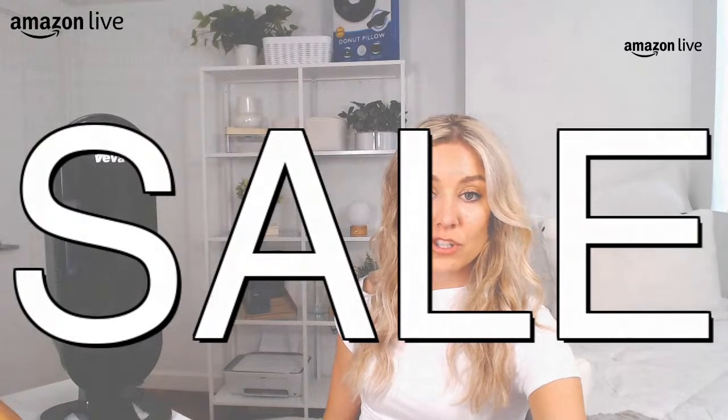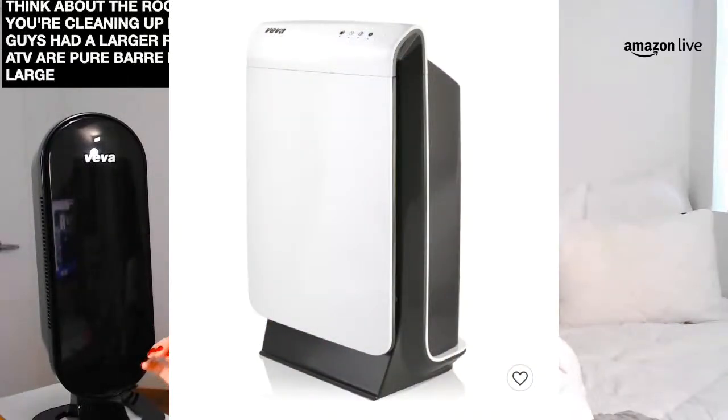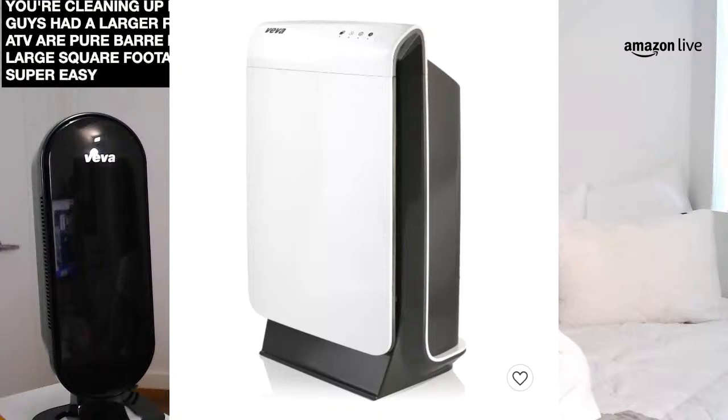And then next up, I want to show you a slightly different one by Viva. Again, with Viva and air purifiers in general, you want to shop by size. So think about the room that you're cleaning up. If you have a larger room, go for that Viva air purifier in a large. This one's going to do larger square footage super easily. Sold by Viva again. Really great air purifiers, great price points as well, easy to operate.